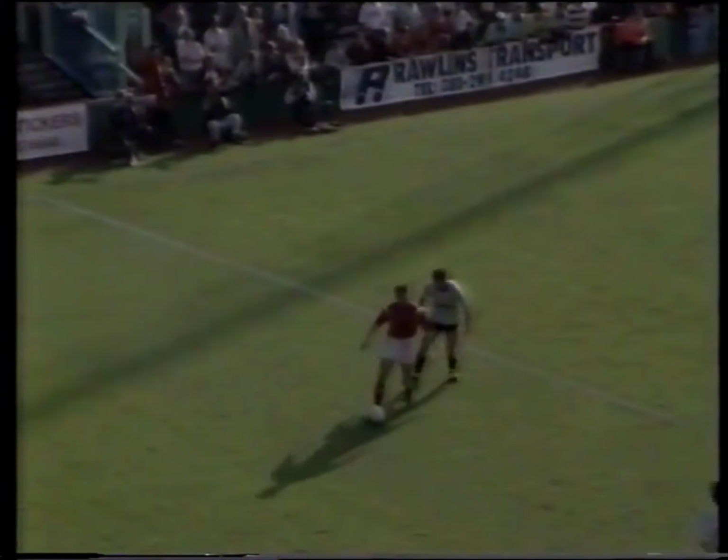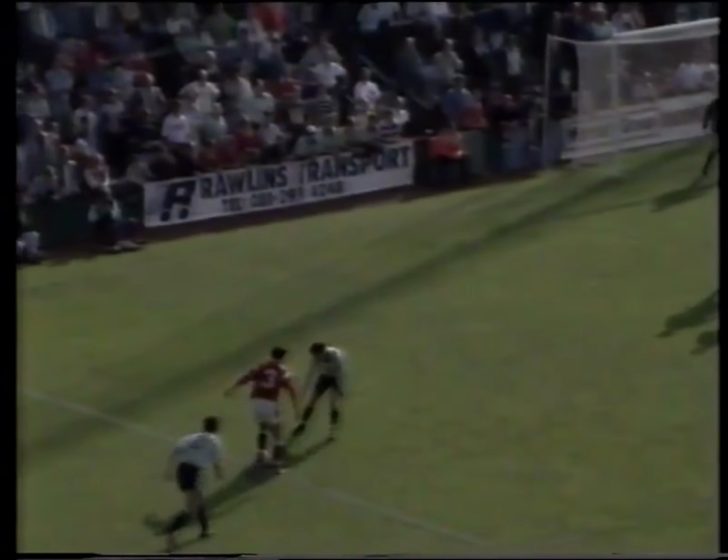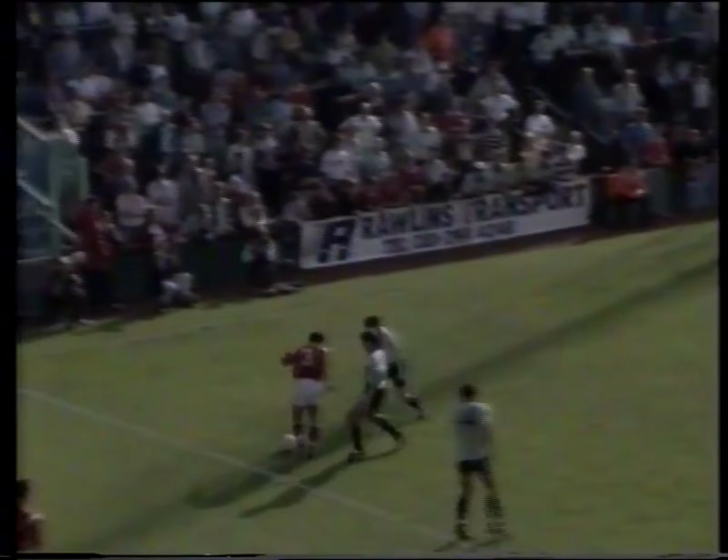Pardew calling. Pardew making the run in that inside left channel. Now, oh, it's a good ball inside for Minto. Now Minto taking them on. Oh, he's nutmegged them both. Minto, now what can he do? Walsh is there. Forced with the drive. Blocked by Hazard. Now Bumstead has got Nelson out there for him. This is Nelson. Nelson chips it into the far post.